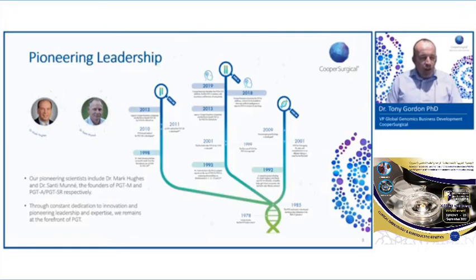So Santiago Monet and Mark Hughes have been in this field since the field started. Mark Hughes really was instrumental in the molecular biology of the first PGT-M case. PGT-M is pre-implantation genetic testing for monogenic disease. So this is looking to transfer embryos without a known disease, and that was a cystic fibrosis case. It was the first successful case in 1992. And that has gone on to be a whole new field of medicine.